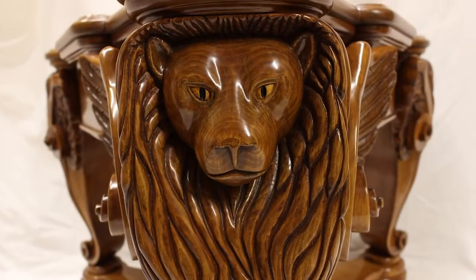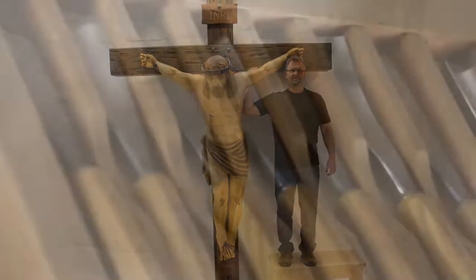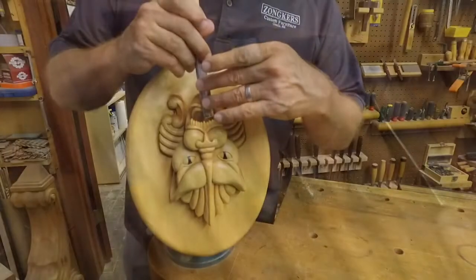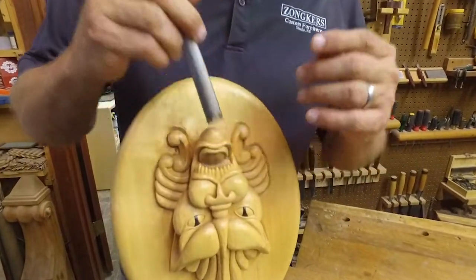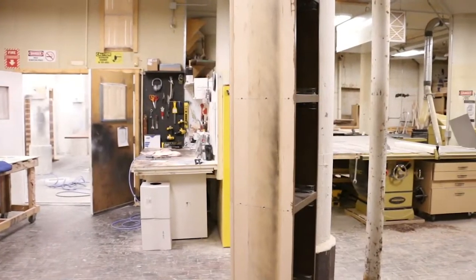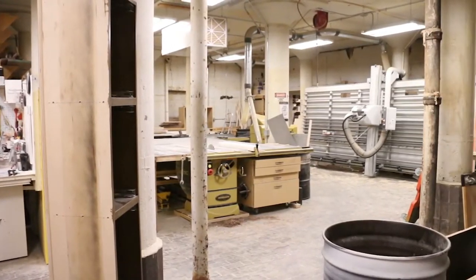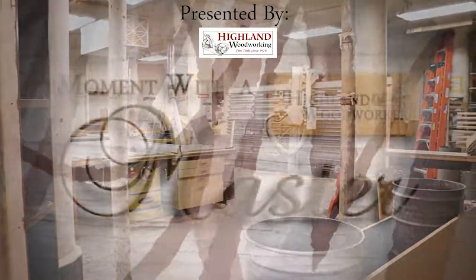Master woodworker Dennis Zongker creates beautiful custom furniture and detailed life-size sculptures. His passion for hands-on old-world craftsmanship and his excitement for high-tech tools intersect daily at his spacious Omaha, Nebraska workshop. Let's go meet Dennis there now in our moment with a master.